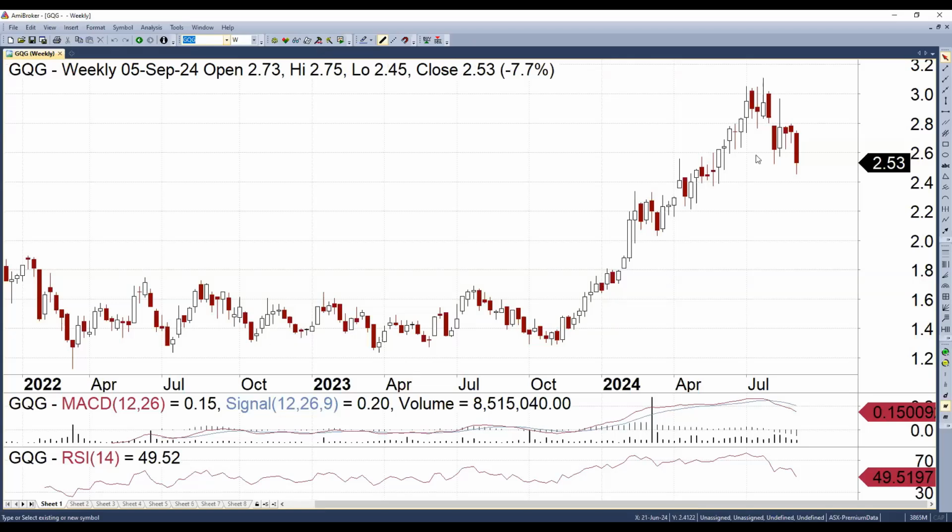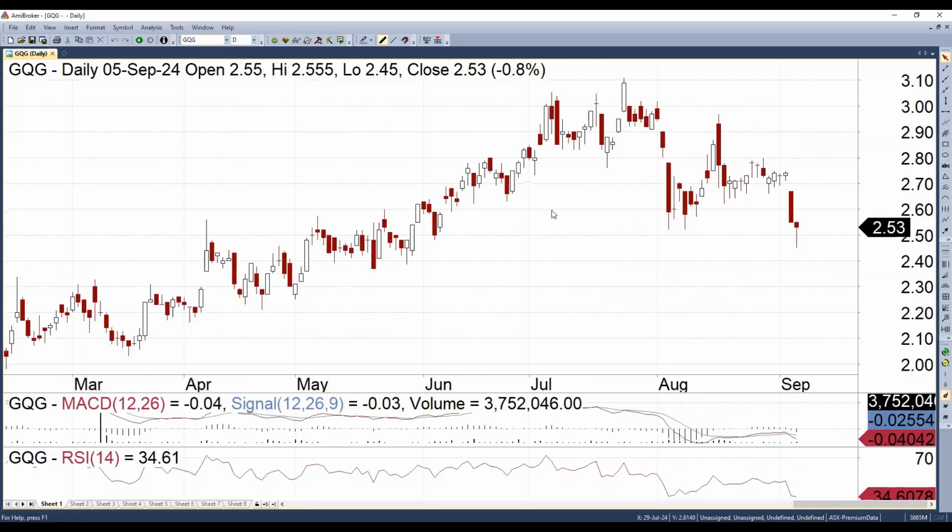GQG. So it looks like they're sort of stepping down as well. I'll just move to the daily chart. So there's a steady uptrend, but now we've got this sort of change of personality where it's been sold off a bit. It's tried to rally and again sold off. So I'd say this one should continue sliding.